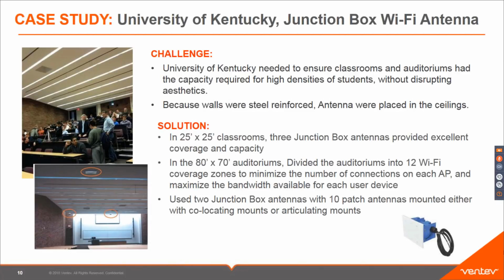This is the University of Kentucky, and they deployed our Junctionbox Wi-Fi antenna, and they did not do it on the side of their walls. They actually did it in the ceilings. If you can imagine a university auditorium classroom space, as you see in the photo on the top left, University of Kentucky needed to ensure classrooms and auditoriums had the capacity required for these high densities of students, and they were also highly concerned with aesthetics. A lot of the universities we work with, especially the legacy campuses, have 100-year-old buildings, and they do not want to disturb the aesthetics of the building. So this is a perfect example.